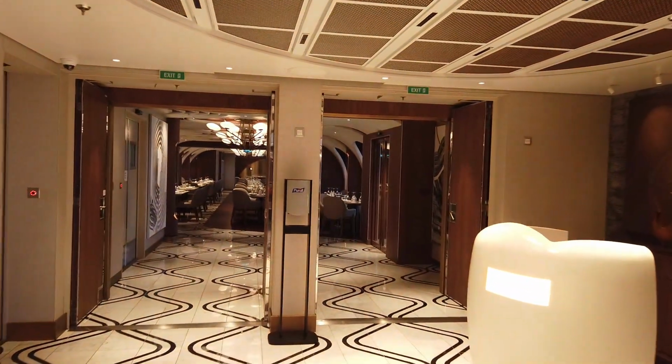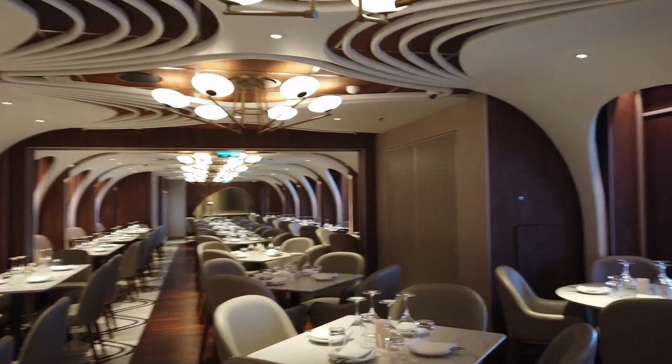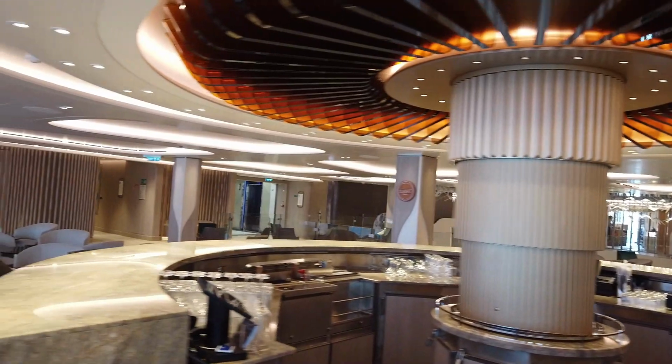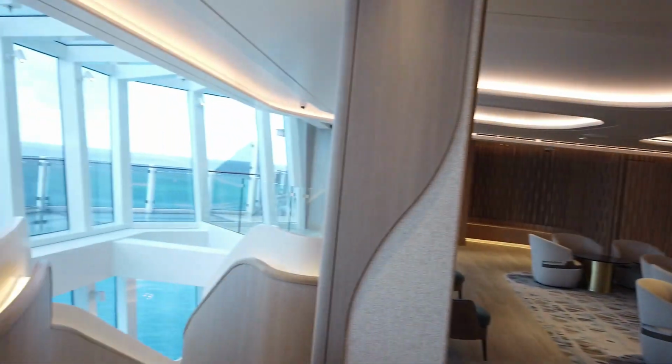The entrance to Onda by Scarpetta is just off the whiskey bar. We saw the outdoor seating for this when we ran around deck 8. This is the Italian restaurant. It's absolutely wonderful, so highly recommend having a meal there. You can get it included in your specialty dining package or pay a la carte.